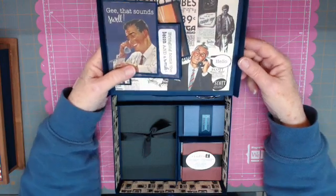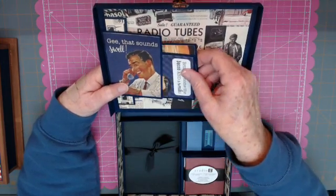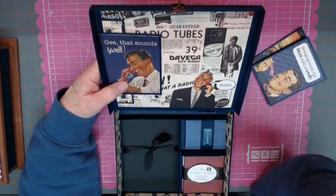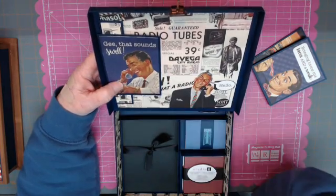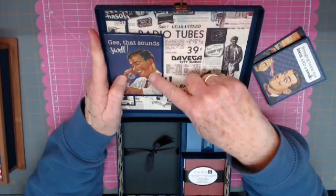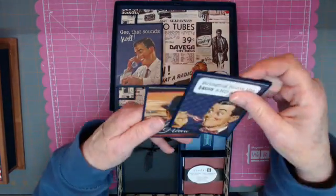Okay. Inside, I put a side pocket on mine. I went ahead and did that, and in my side pocket, of course, look at this fabulous paper. Look at the graphics. It is so vintage, so retro. I used one of the cut-aparts. The cut-aparts are, again, amazing as well. So many uses for them. You can use them as embellishments. You can also make booklets out of them, tags. It's just fabulous. Love it, love it, love it.